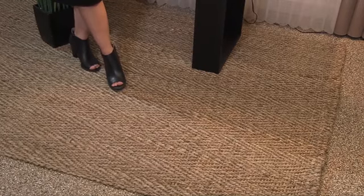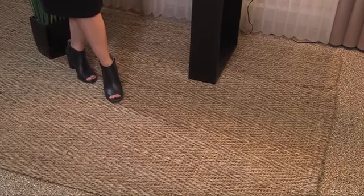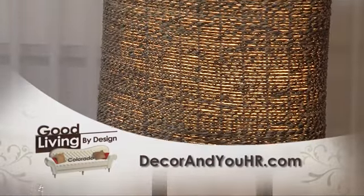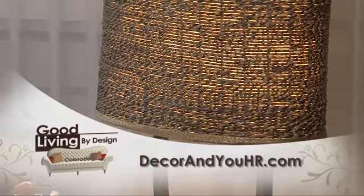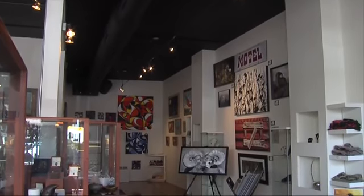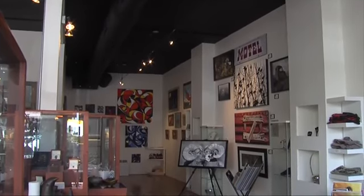Texture is also important when bringing the outdoors in, so materials like jute, as we have here in the area rug, and it's also here in our table lamp, are a great way to add texture and interest into your space. Now let's visit 1505 Gallery on South Pearl Street and meet with Tom Cooper and learn more about his photography. Lightbox Images was developed from my long-standing career as a photojournalist.